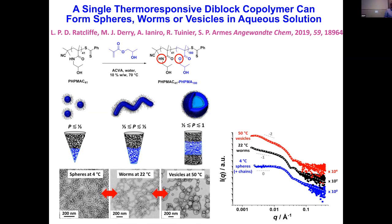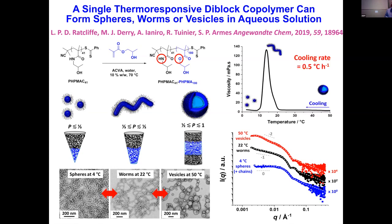This all looks very good, but this is very much a prototype system. And the reason for that is indicated in this experiment. So we're doing rheology here. We're looking at solution viscosity versus temperature. We're starting with hot vesicles, as it were, at 50 degrees. We cool down those vesicles. The viscosity goes through a very pronounced maximum because we're forming worms here and they're trying to gel. And then after passing through that maximum at lower temperatures, we get the much less viscous free-flowing spheres. So that all looks great. This matches the SAXS and TEM results. But then you look at the speed or the rate at which this experiment was carried out.